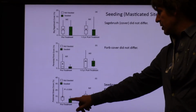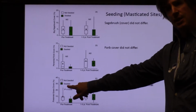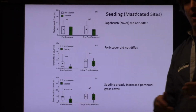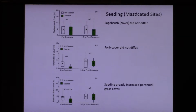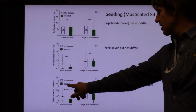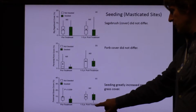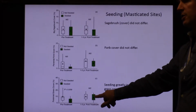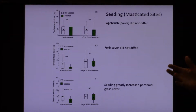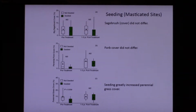In the pre-treatment, they were chosen to be seeded because they had low grasses, okay? Oftentimes during the site assessment, you say, do we need to seed this site? And you say, well, it doesn't have a lot of grasses, we should seed it. So that's what you're seeing here. But the interesting thing is that over time, within about 1 to 3 years, you can see it increase to match the level of a site that was deemed not needing to be seeded.